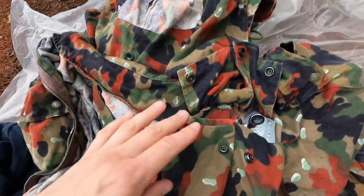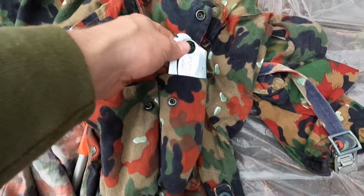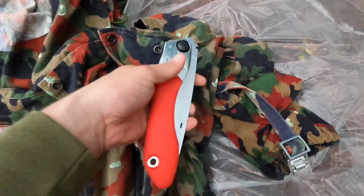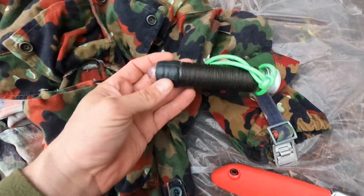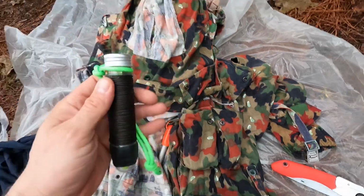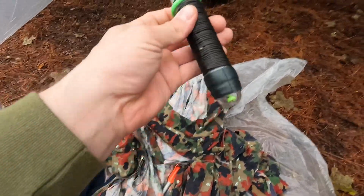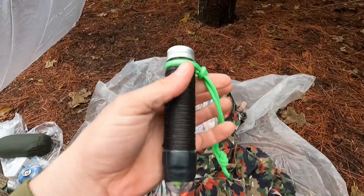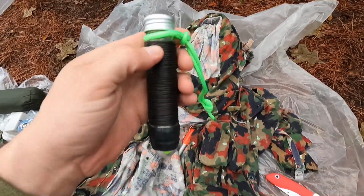But here on the top left breast pocket, I have a Silky, a Silky Pocket Boy. I have a fishing kit here, and this fishing kit was actually a video that Corporal's Corner did. Actually got his name right. How to make a, they call it a hobo reel or something.